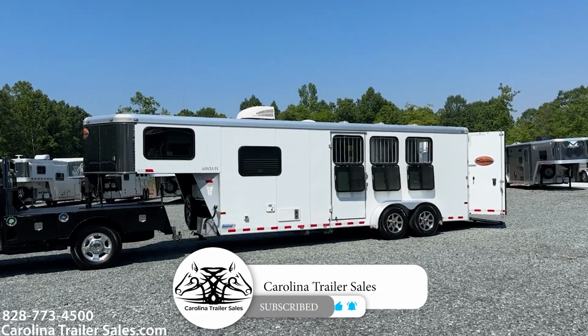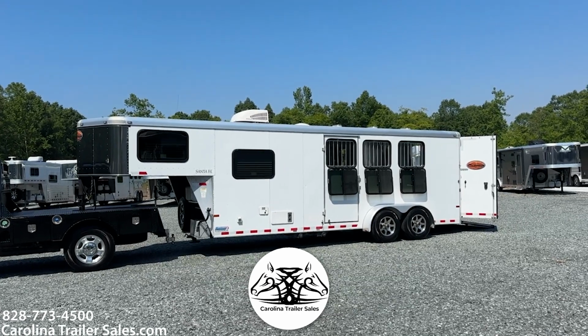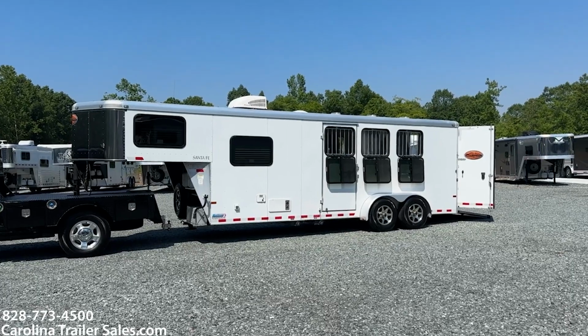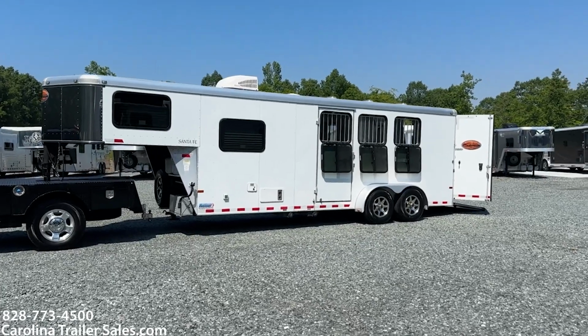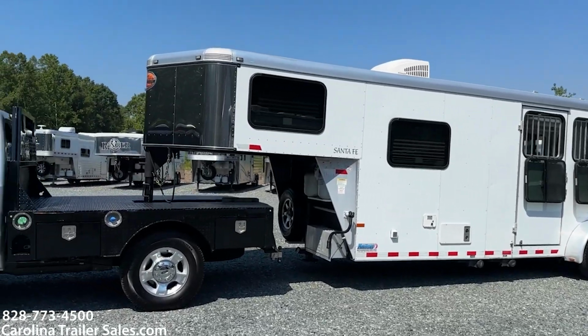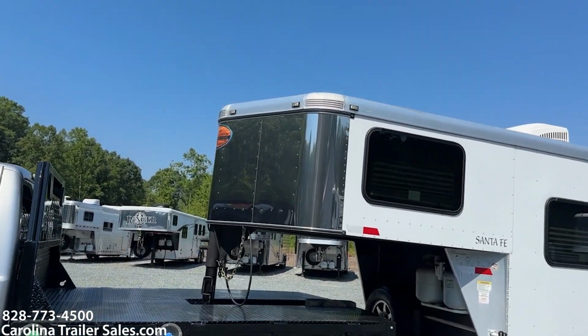This is a 2015 Sundowner Santa Fe. This is a 6907, so it's 6'9" wide, 7 tall, 7-foot short wall, full living quarters, all aluminum. White in color, no graphics. It has a stainless nose.